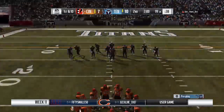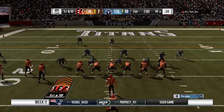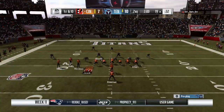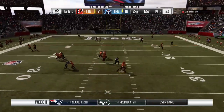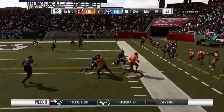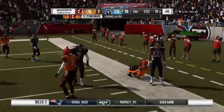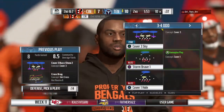2 minutes to go here in the first half. Back to Tennessee after this. Back to throw now on first down. Flush to his right. And he is out of bounds, getting it down to the 10. He'll get 8 on the scramble there. It'll be second and a couple.